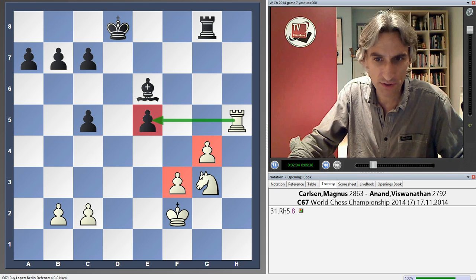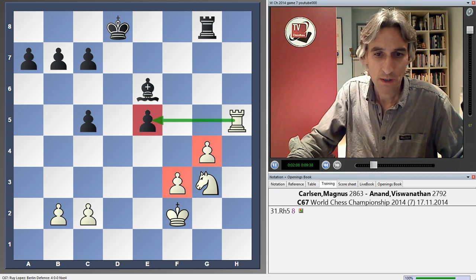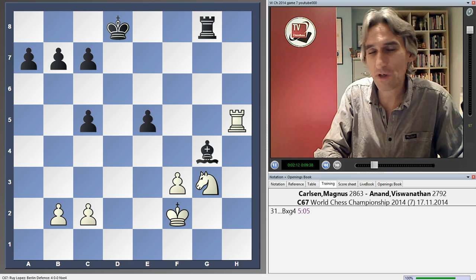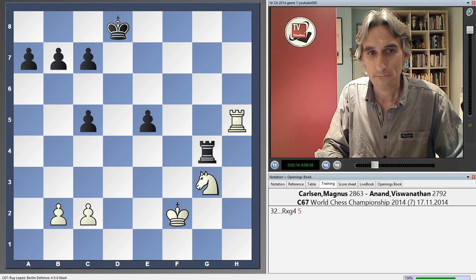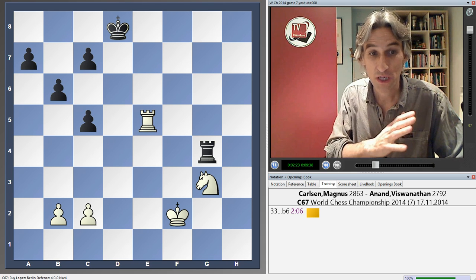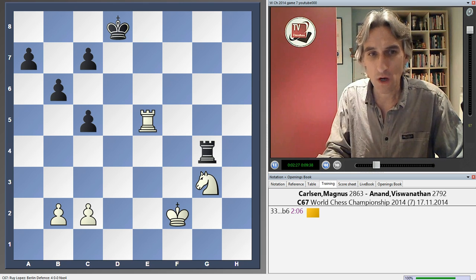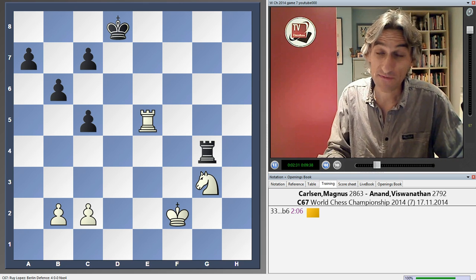Excellent winning chances. So it looks pretty bad for Black, but in fact Anand had prepared a line here. He sacrificed his bishop. And so they've reached an endgame with Black having rook and 4 pawns against White's rook, knight and 2 pawns, but all on the same side. So only Carlsen has winning chances here, but Black is very solid.